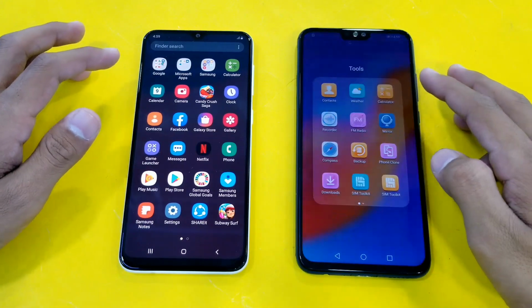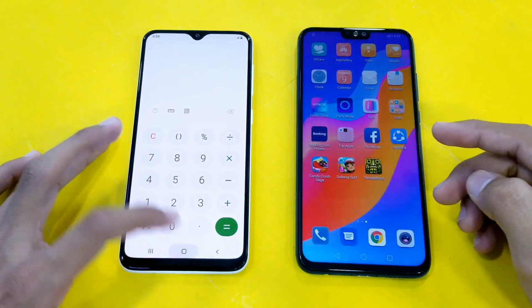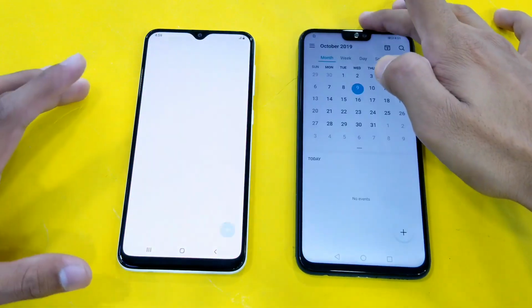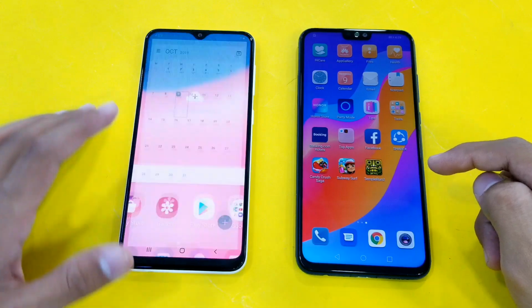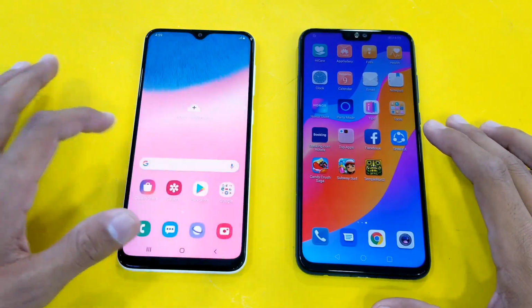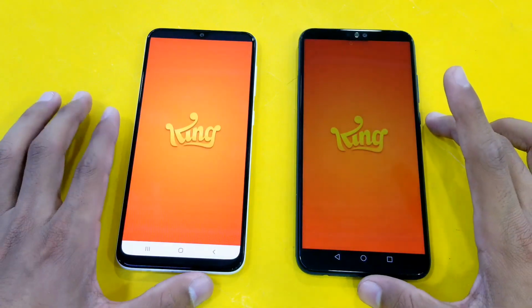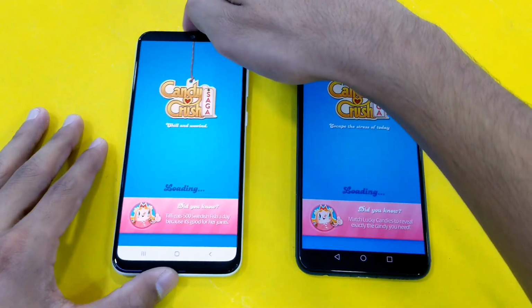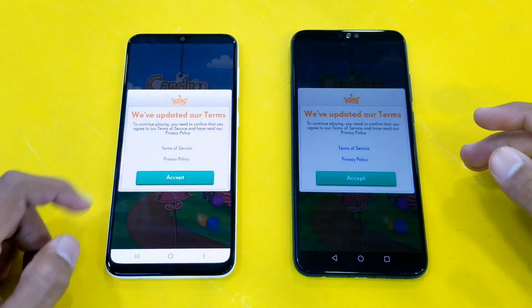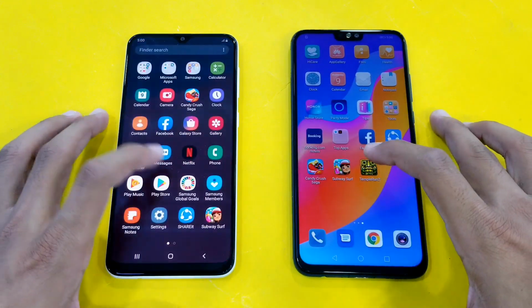Moving on with some more applications like the calculator, a little bit faster on the Honor 8X followed by the A30s. The calendar is again a little bit faster on the Honor 8X, with the A30s right behind. Moving on with some game applications, first we have Candy Crush Saga, and that is a little bit faster on the Samsung Galaxy A30s followed by the Honor 8X.